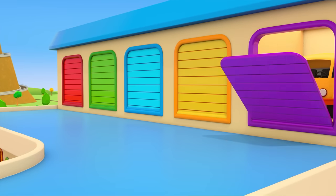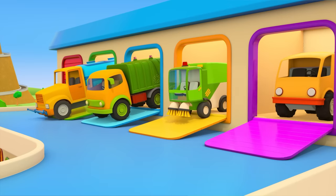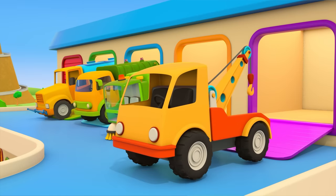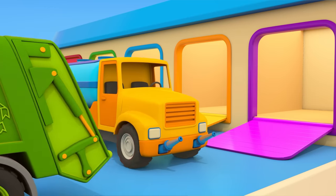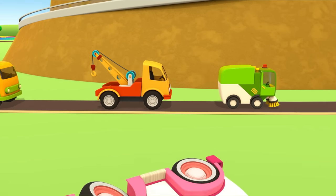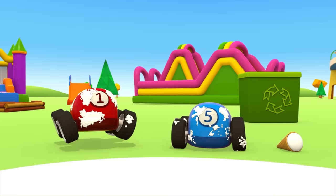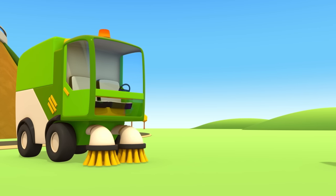Who will help us fix the truck and clean up the mess? The water truck, the garbage truck, the street sweeper, and the tow truck. The helper cars set off on their mission. They arrived at the scene of the accident very quickly. Hooray! First, let's clean up the spilled milk from the truck's fridge.